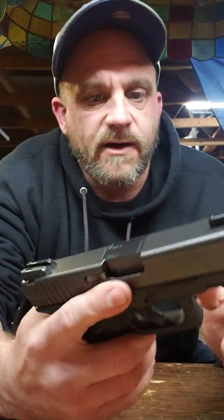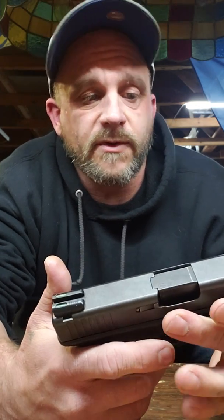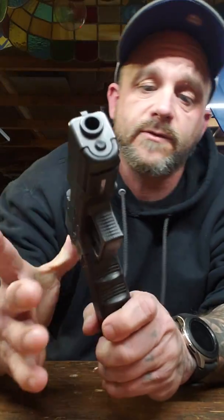Have I ever contemplated upgrading to a 4th gen or a 5th gen? Absolutely not. In my opinion, they pretty much got everything right in the 3rd gen. I love the finger grooves. I don't have a real big hand, so for me, it works really well.